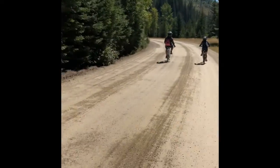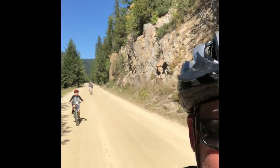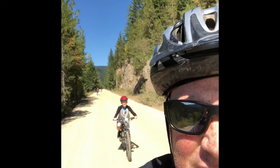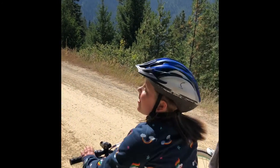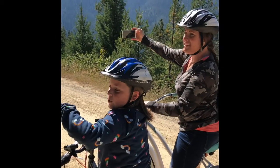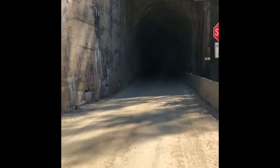Totally just got a bug in the face. Uh-oh. Life's not all rainbows and unicorns. Kylie's having trouble with gears. Gear problems. We've got another tunnel. Brody, is there another tunnel? You guys ready? Let's go check it out. I love my unicorn poster, by the way. Smile. Oh, gotta take pictures. Here we go. Into the tunnel.